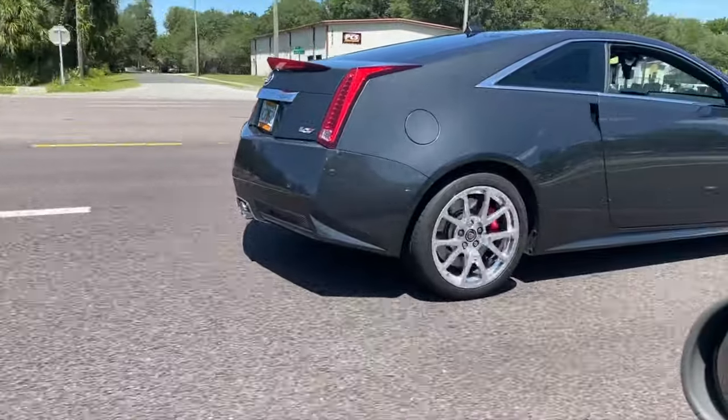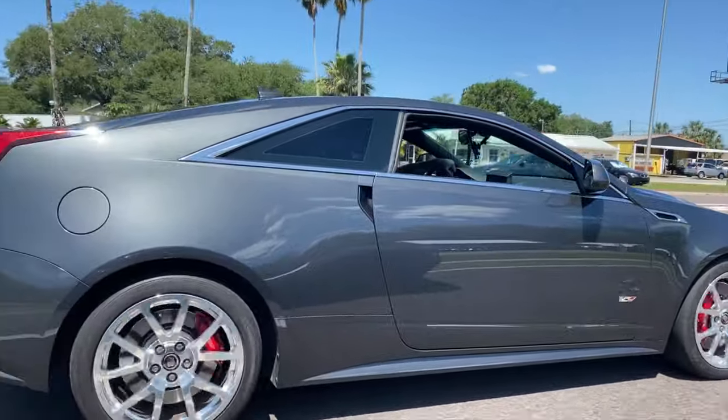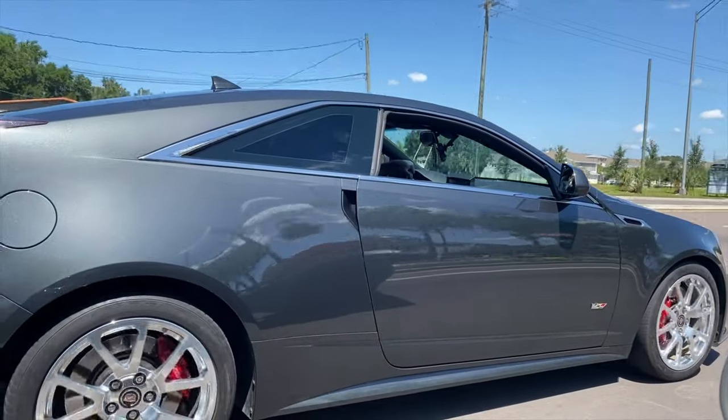Yeah, the car is a 2014 CTS-V. The only modifications I've done so far: it's got a cold air intake, it's been muffler delete with straight pipes in the back, and it's got a one-piece aluminum drive shaft. Otherwise, bone stock. The rest of it's stock. But this one's an automatic. Some of them did come with manual transmissions.